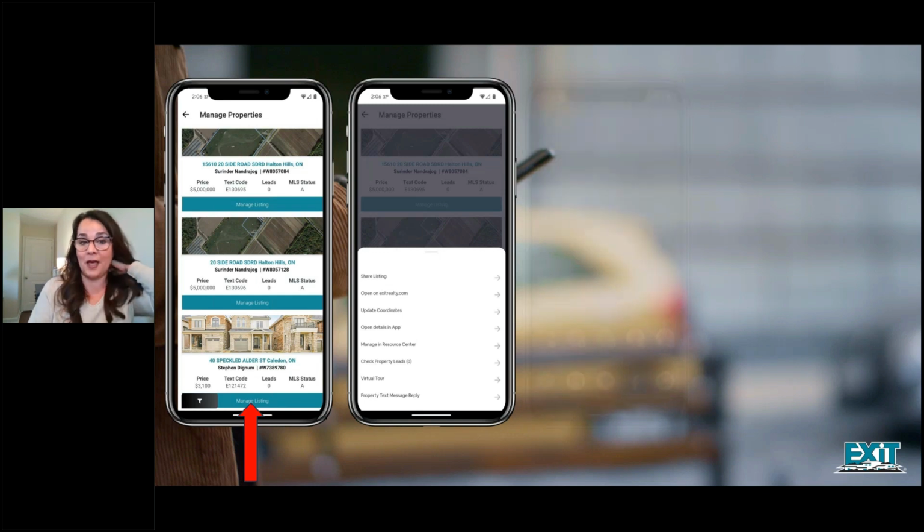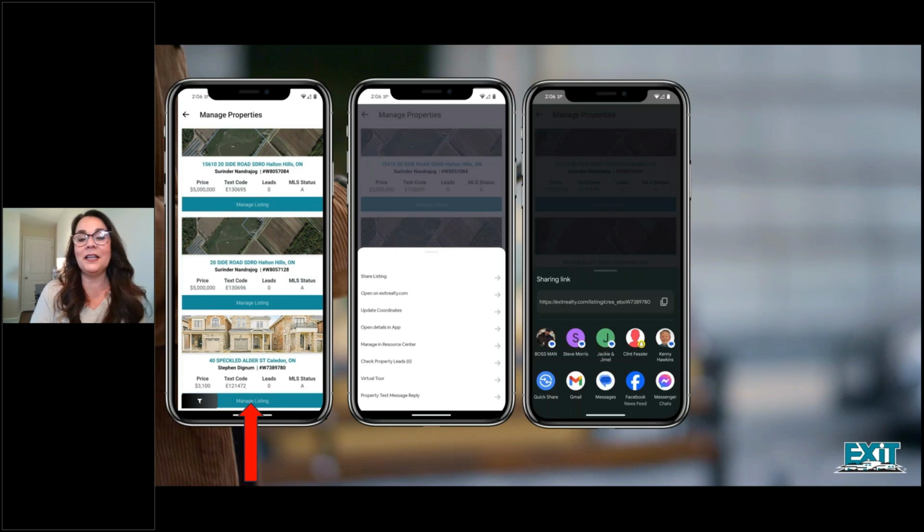But if you select Share Listing, it literally will provide you with a link, and then you can determine how do you want to share that across, right? Do you want to post it on social? Do you want to share it in a text? My favorite is instant message because it's just too irresistible for people to see that they have a notification. They're not going to ignore it. They're going to go right into it, which is really great.